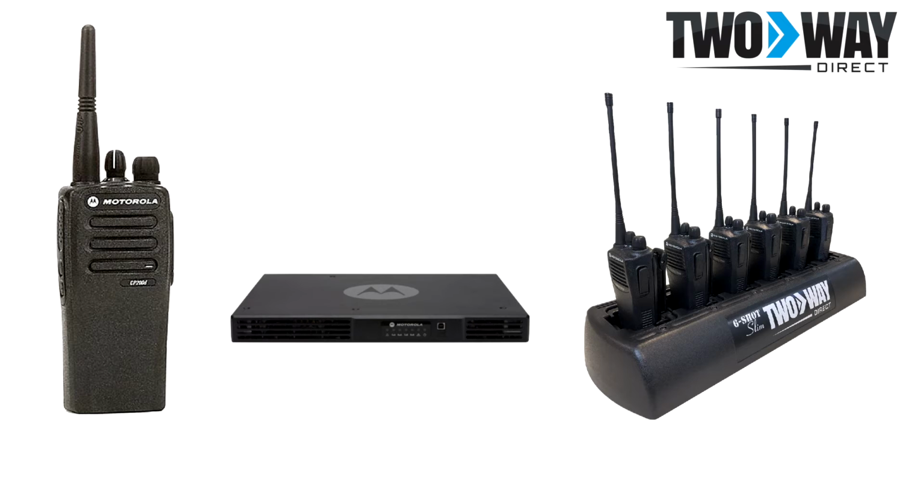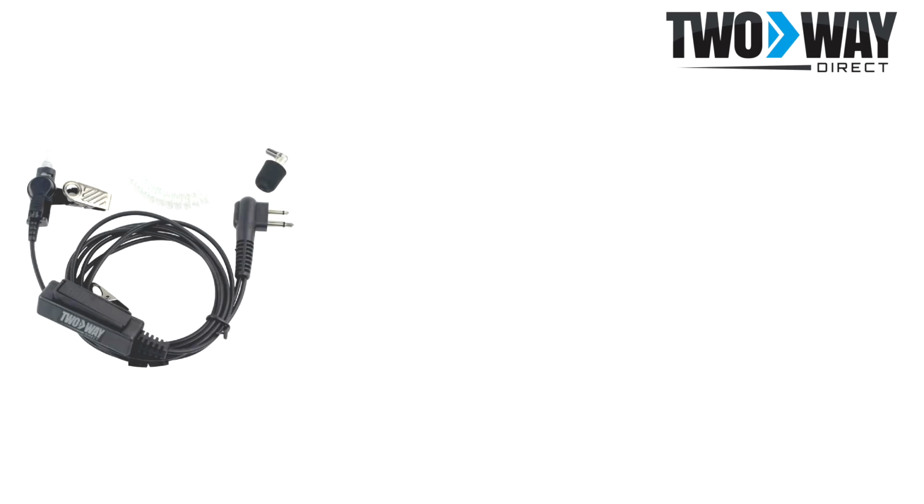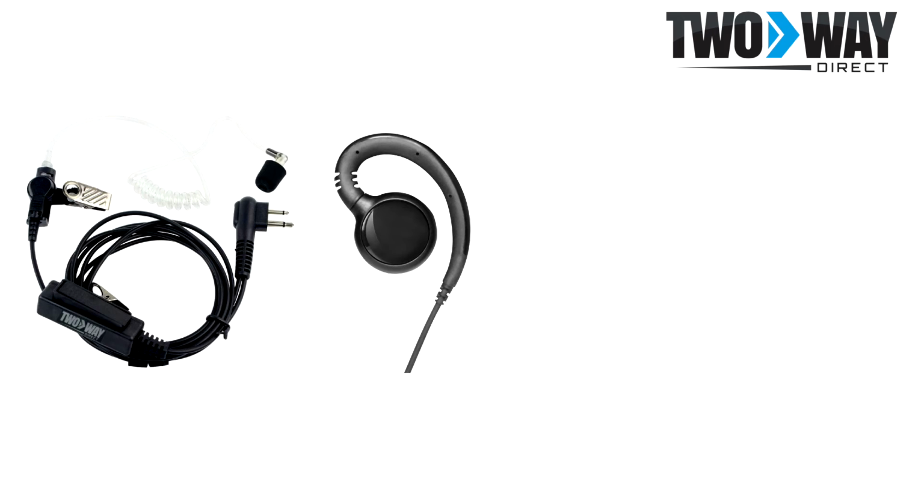Maintenance and security are other important departments within these school systems. Accessories which work as great options for these areas include the 2-wire surveillance kit earpiece, as well as the G-Hook earpiece. Switch out these 2-wire surveillance kit earpieces among employees with a simple replaceable clear tube and memory foam ear tip, and wipe down the G-Hook for future use.